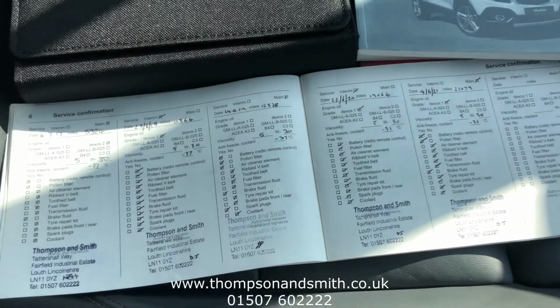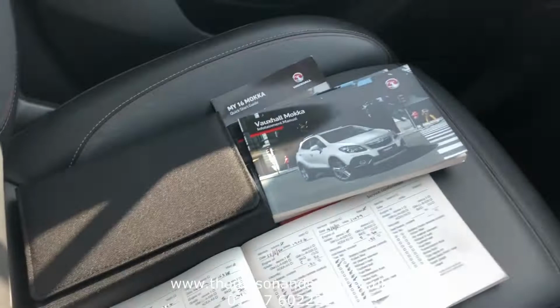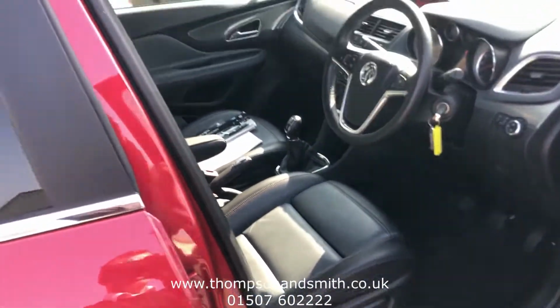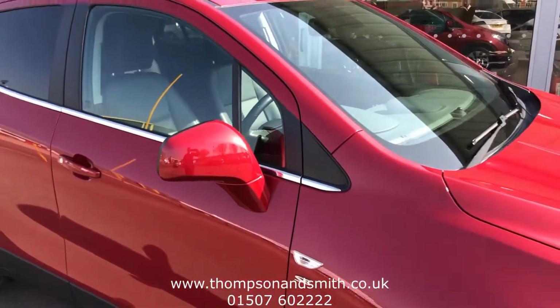As I mentioned, full history of the sales been done 6 times in total. It's got 2 keys and all the books are here and present. So we'll just come out of the vehicle one last look. It will be serviced on purchase. Has got MOT already till December this year and will come with a 6-month nationwide RAC Platinum warranty.